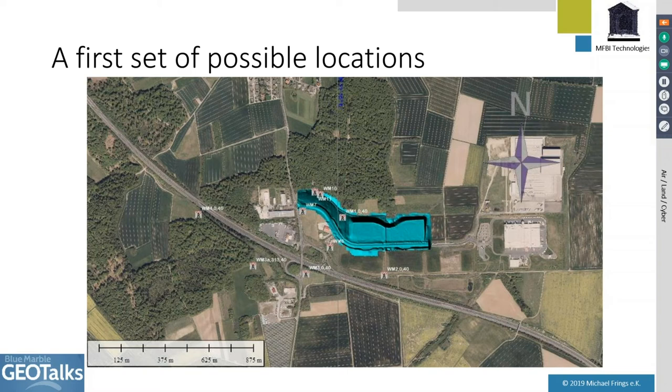Out of these 10, we considered 3 to be good enough to be the best candidates. And then with this selection of 3, the developer started to talk to the owners of the land. And finally, this selection of 3 was reduced to 2. And then we had to come back with a feasibility and a mathematical estimation. You can see the southwestern one, its pole is called WM3A. This sits at a height of 313 meters, 40 centimeters. This pole was considered to be the best one.